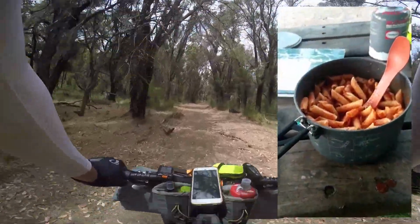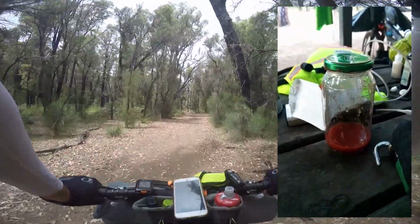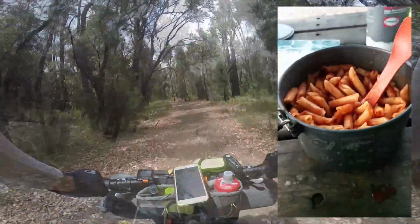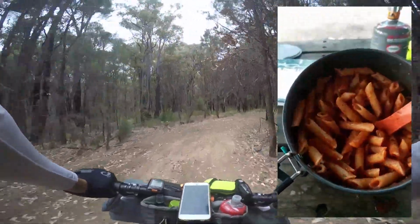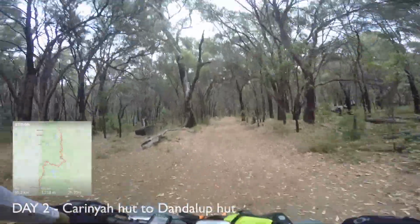So in the US I only had a jet boil and its diameter's about the same as this pasta sauce jar. And it was literally the worst. I couldn't even cook a full meal in it. This time I've totally upgraded to this. I think it's about a 2.5 to 3 litre pot.